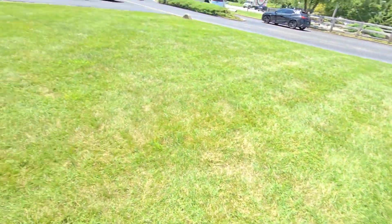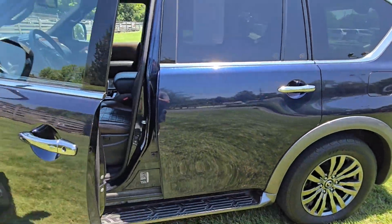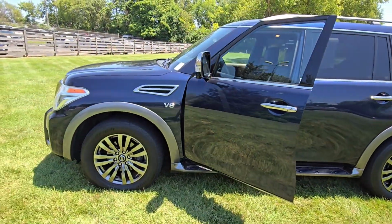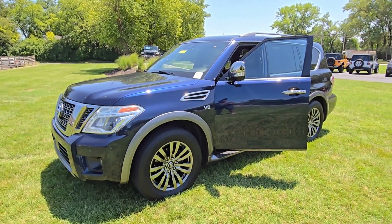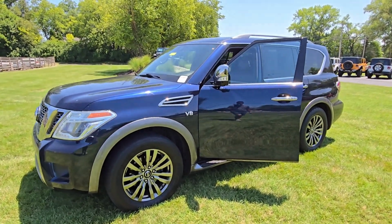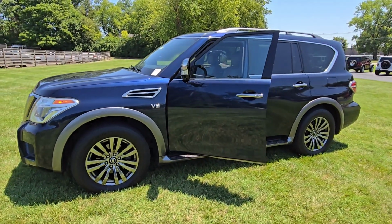Step out for a second, and all in all, it looks like a really nice big sized SUV. If you need that third row, want that V8 power, just a really nice interior. It's a great option for a family out there.